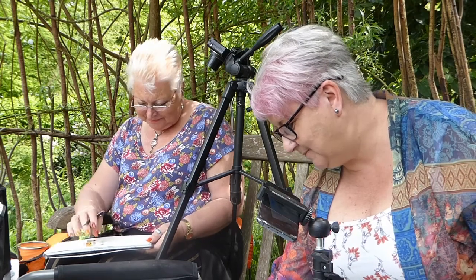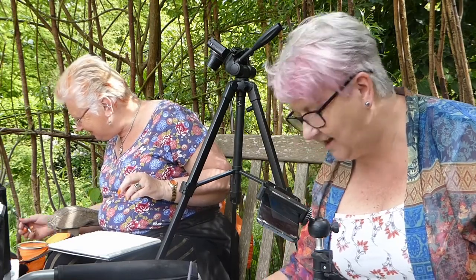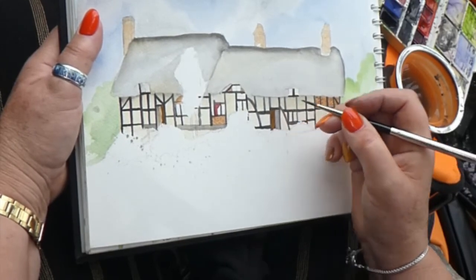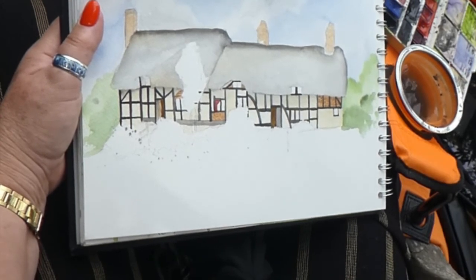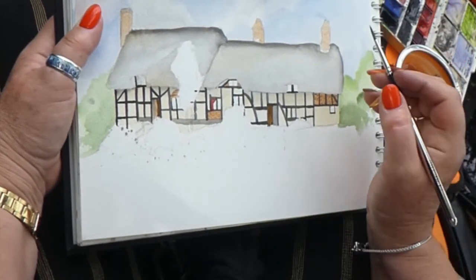Well, I just started painting my chimney without putting my glasses on. Oh, no, don't. I nearly painted next to the chimney. I wasn't by the line at all. I don't know what the word for it is, but on the top of the thatch there's this little crisscrossy bit. It's the stitching, isn't it? It's looking a bit tired. Yes, looks like it's worn out.